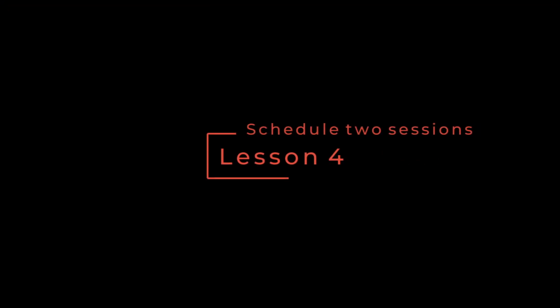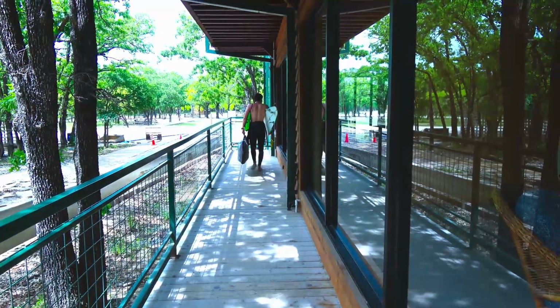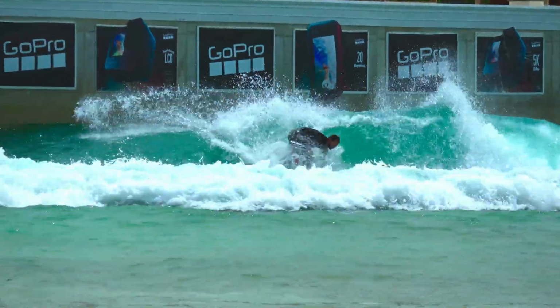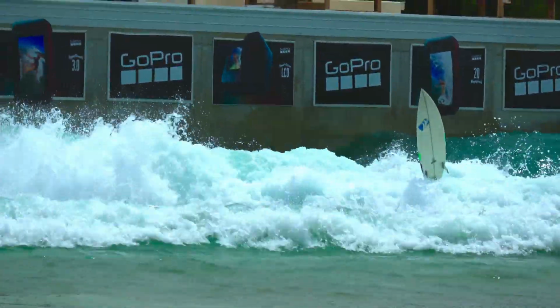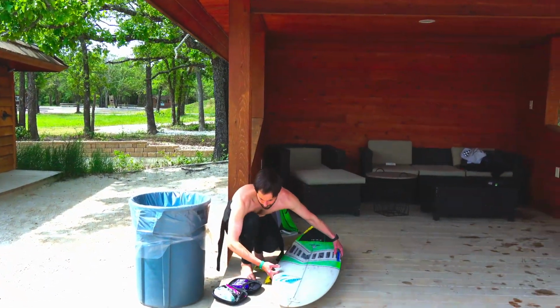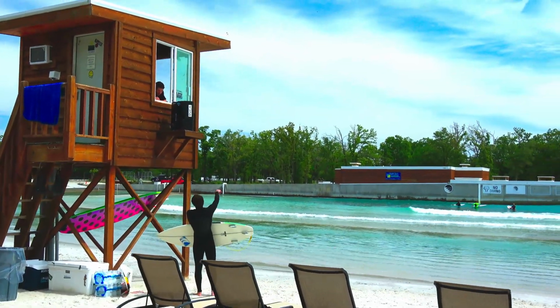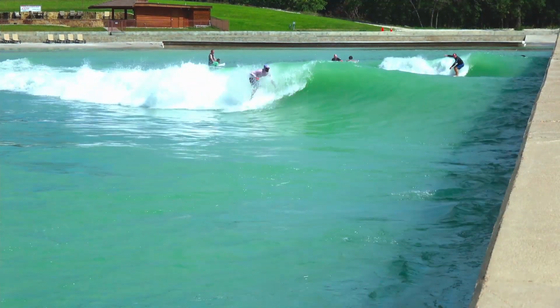Lesson 4. Schedule at least 2 sessions. One of my big mistakes was to only schedule 1 session at the pool. During your first session, you'll feel very out of sync with the wave, and you won't be able to read it since the shoulder is so short. You'll probably also have a bit of jitters from the feeling of needing to perform in very unusual conditions. So the best thing to do is to schedule at least 2 sessions with a break in between. That way, you can rest a bit, gather your thoughts, and go back out for a better session.